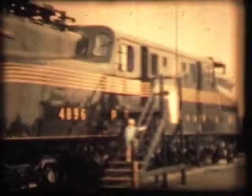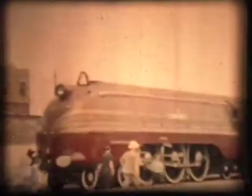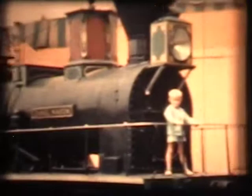That was the rage of the times, big General Electric electric engine. There's another modern one of that era. I guess you're allowed to go on board, so I'm on board a fancy passenger car. Can't read what's on the side of that one. That's an old steam engine.